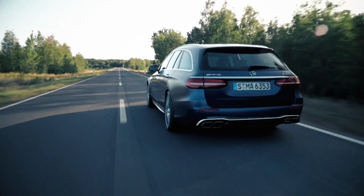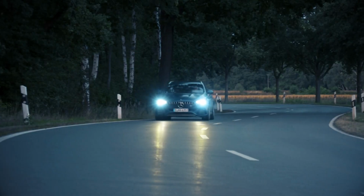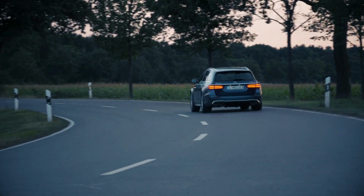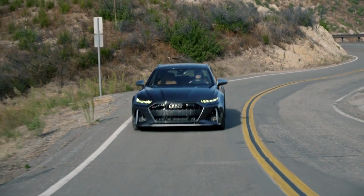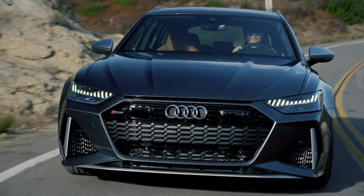But for all the Merc's understated styling, put your foot down and heads will turn. It sounds incredible with plenty of pops and crackles as well as its old school V8 roar. But for our money, we take the Audi.